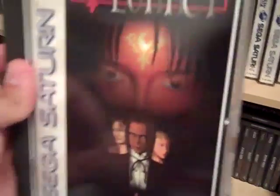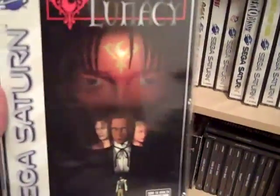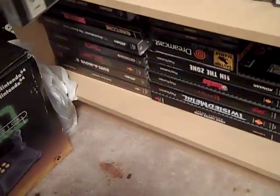Lunacy, my brother gave me this. I'm so glad he got this for me. He got this for me in the dying age of the Saturn, like the last dying days of the Saturn. Got it in a bargain bin. It's a great, I don't want to say survival horror. It kind of plays like Myst, I think, if you PC users are out there watching this.